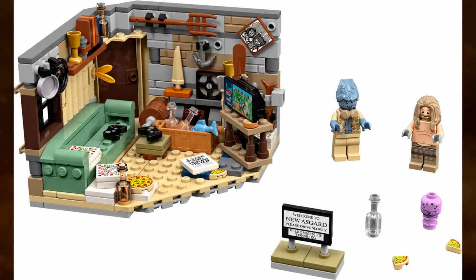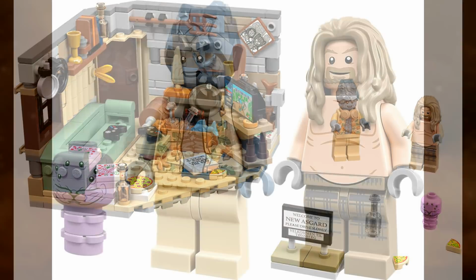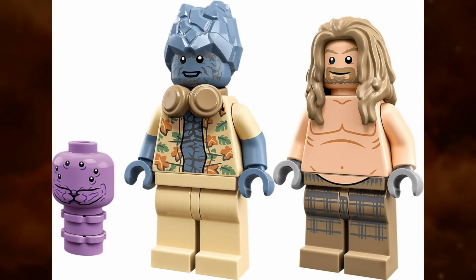Now, we did take a look at a leaked image before, but now we have official images of this set. And overall, I don't really think my opinions on this set have changed, but the one thing that did change here was Meek. Originally, I thought he was using 2 studs with a head, and I thought that was pretty lazy, but it turns out they're actually flower pieces, which I think adds a very necessary amount of detail.